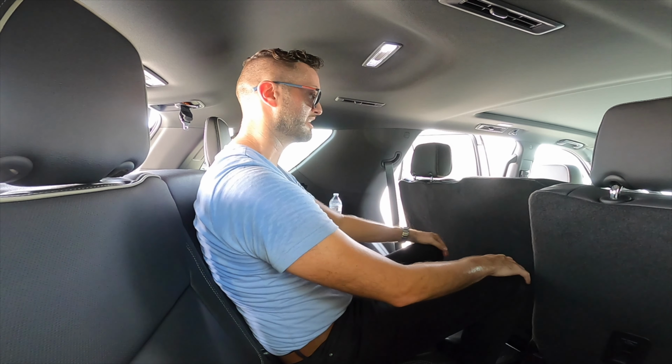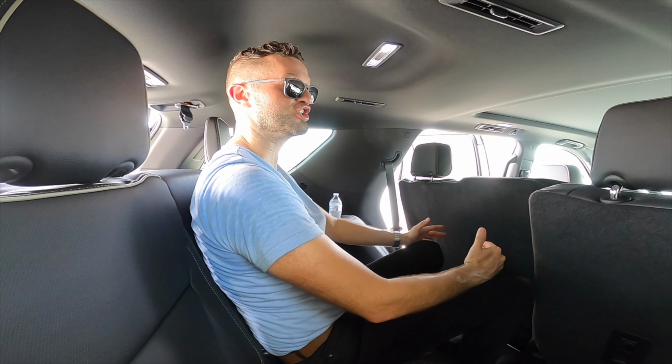Let's see how I look in the center. Sitting into the center, headroom is the same thing plus leg space because it's a 60-40 split. Can you fit 3 adults? You can. It's just the width.